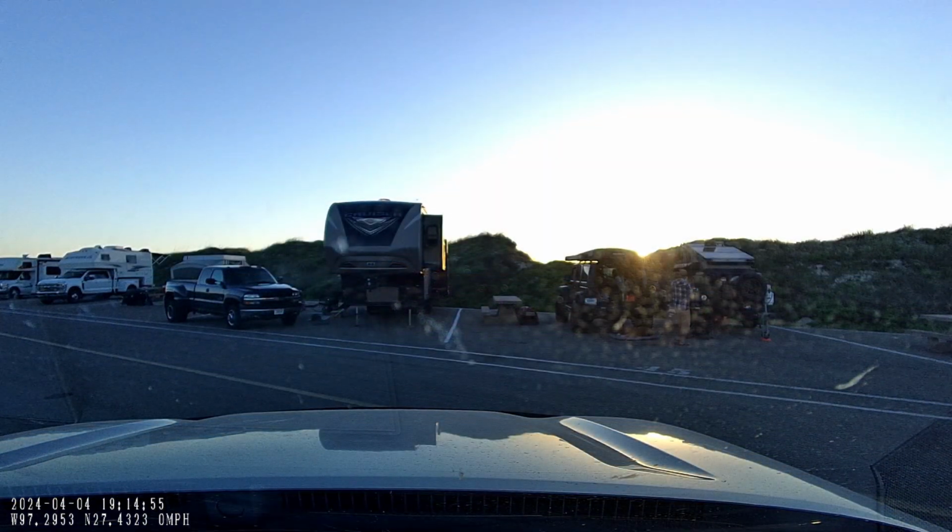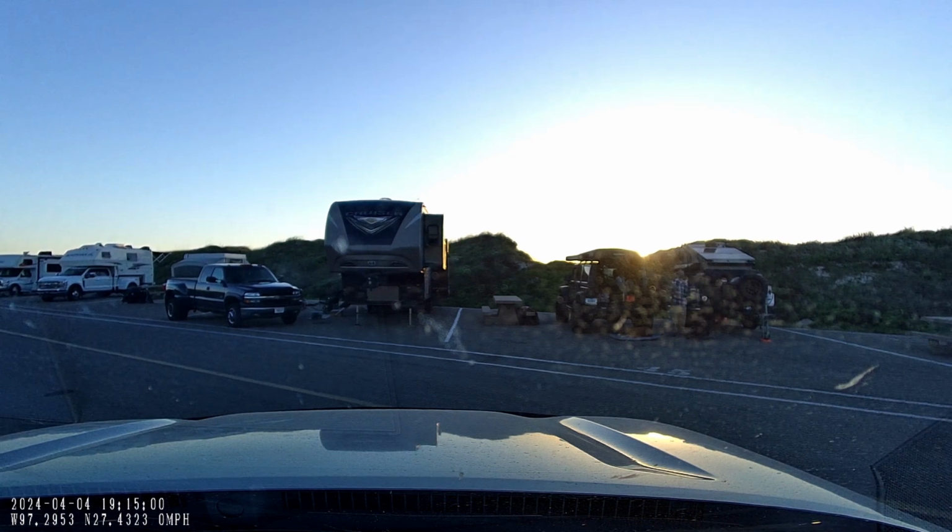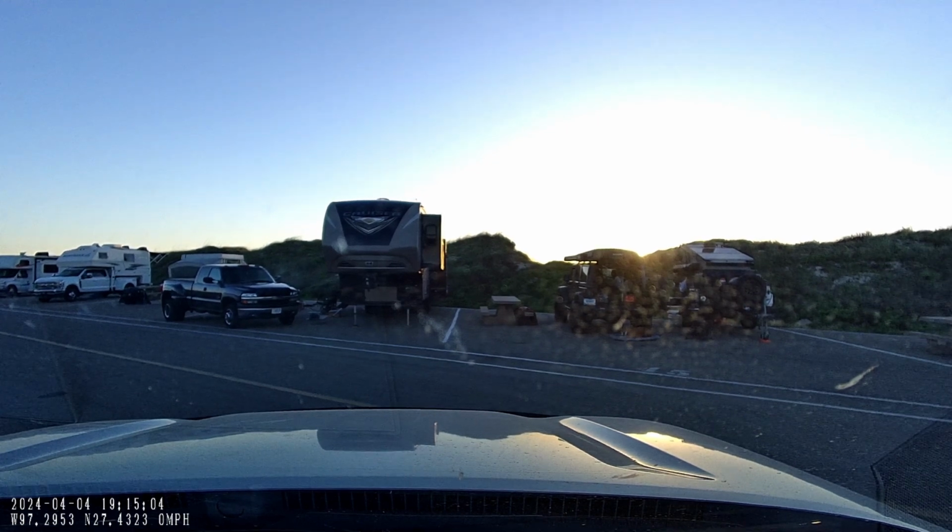This is our spot for the weekend, spot 4. And that gentleman in front of us is named Eric. He turned out to be very cool, and we had several chats during the weekend.